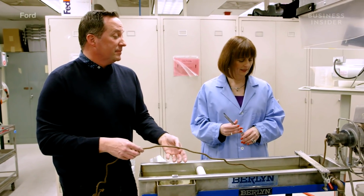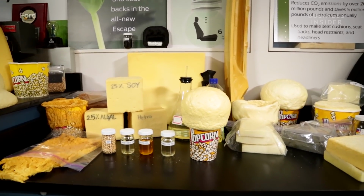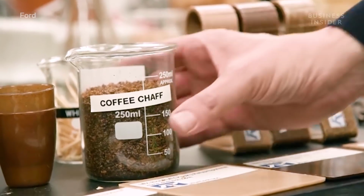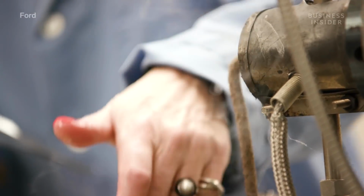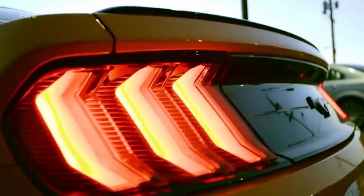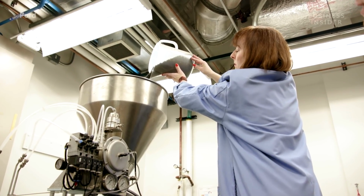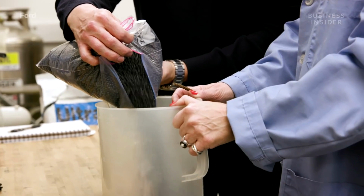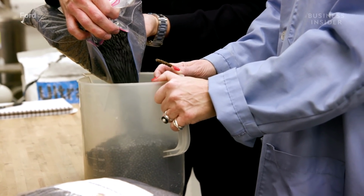McDonald's partnered with Ford's research team, which was already using agave, wheat, tomatoes, and even denim byproducts to make car parts. The team discovered that chaff could also be used to make car parts, especially ones that need to withstand high temperatures, like headlights and car battery covers. When the coffee chaff is heated to high temperatures and mixed with plastic and other additives, it turns into a material that can be formed into various shapes. Not only will less waste go to landfills, but using the chaff actually benefits Ford vehicles.